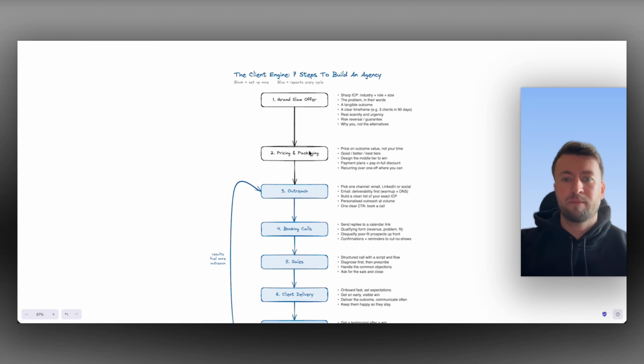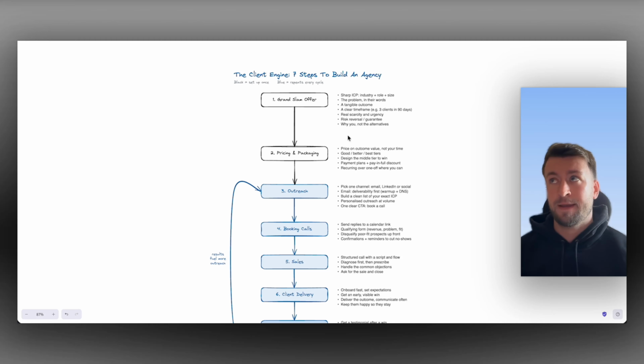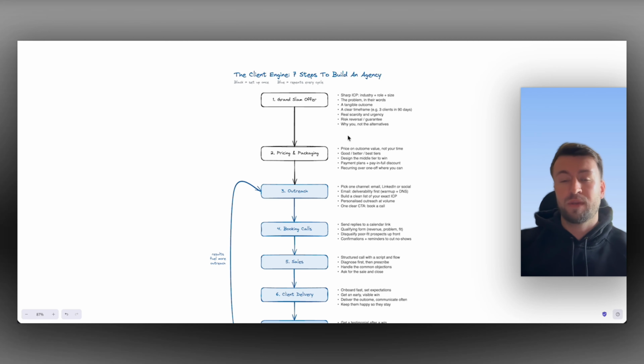So in terms of pricing and packaging, you need to be pricing on the outcome value, not your time. The way to think about this is how much ROI you can be generating for clients. Going back to our offer, we were saying to clients that you'll get ROI, or return on investment, on what you spend with us within 90 days or your money back.